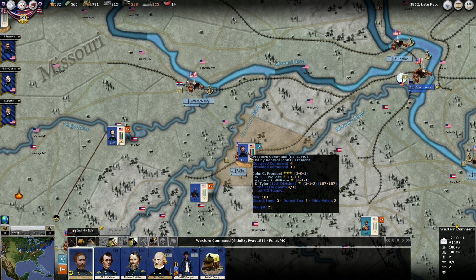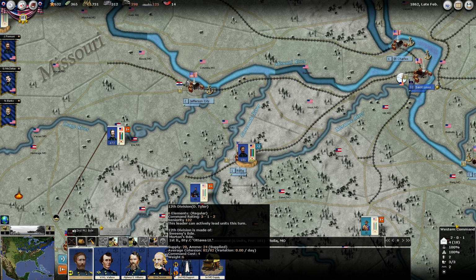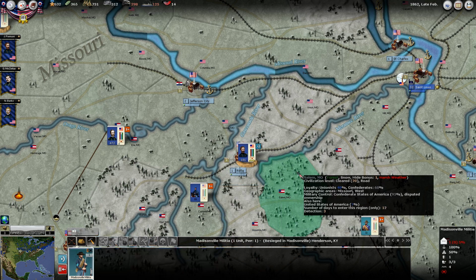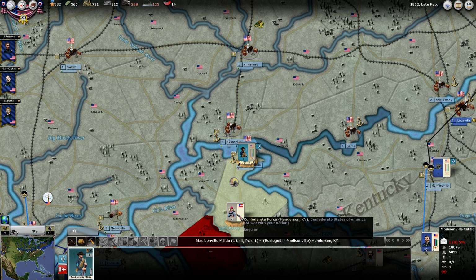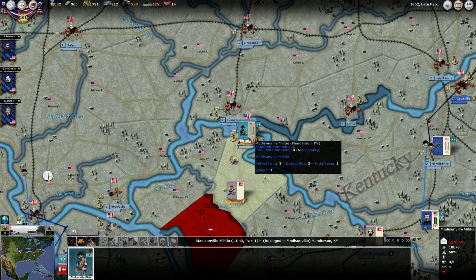Fremont, he seems kind of weak. I guess that's just because we don't have a great deal of power in this division. Oh yeah, it's just 2 brigades and a battery here. Oh, there's that militia unit that's being assaulted by this Confederate force. So I don't really see any way to hold on to this town.